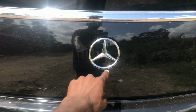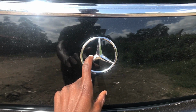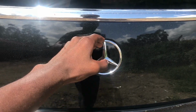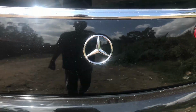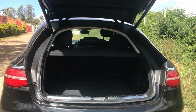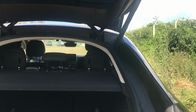Probably because this right here, this logo, is actually the reverse camera. I'll show you how it behaves. When you put the vehicle in reverse, you'll find this logo opening up so that you can have the reverse camera over there. So maybe that's why they did not have the opening over there. So you have to press here to open the trunk. And before we get to the inside, let's finish up with the exterior first.